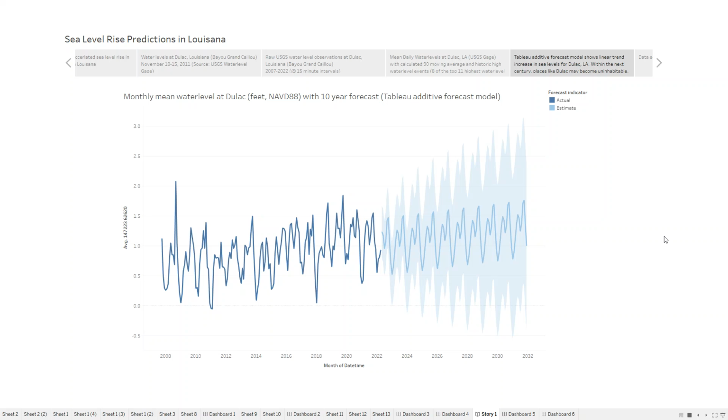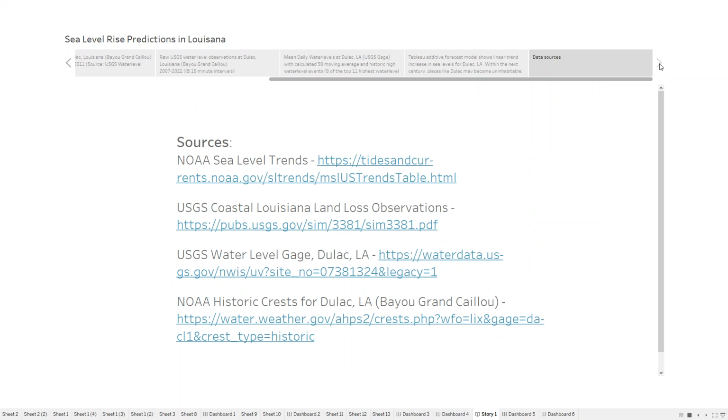In conclusion, this observed data in Dulac shows a relatively high rate of relative sea level rise, and that, coupled with the land loss, which creates a buffer between populated areas and the sea, we could see that within the next century or so, places like Dulac may become uninhabitable based on the sea level rise. Thank you so much for listening.